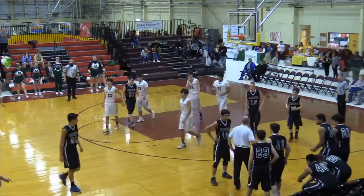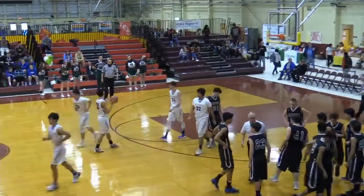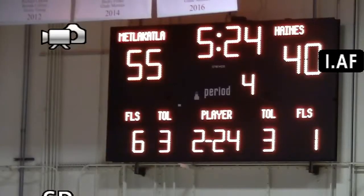And a timeout coming after the offensive rebound for Haines. So it'll be a 60-second timeout. We'll take a break. Metlakatla up by 15 from the Region 5 2A boys tournament at Mount Edgecumbe High School.